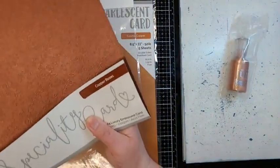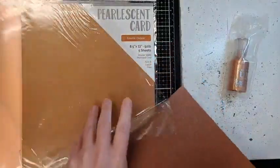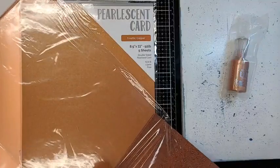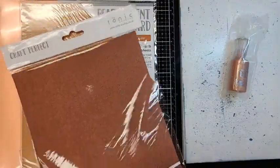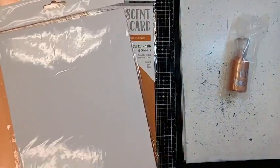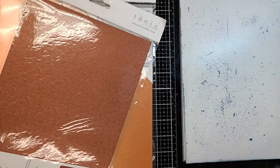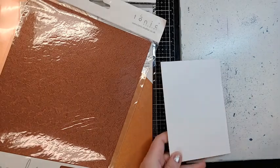And then we have the Nuvo Crystal Drops in Copper Penny. So, hold on. Sometimes getting these back in the package, I'm like, why did I take it out? Okay. So this one, I'm going to take out of the wrapper so that you guys can actually see it a little bit better.